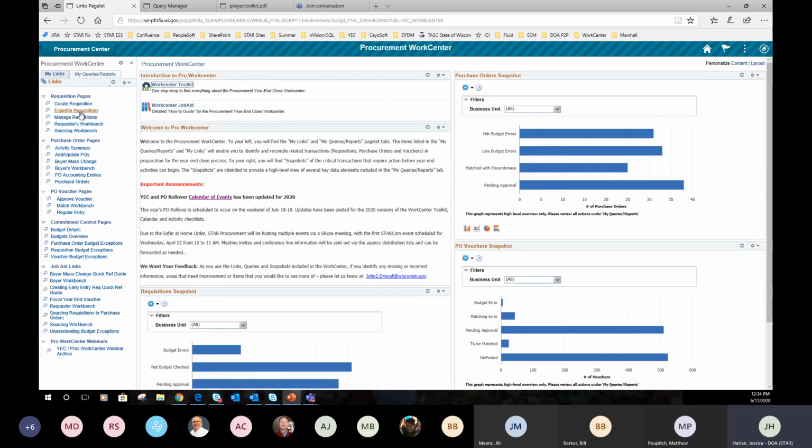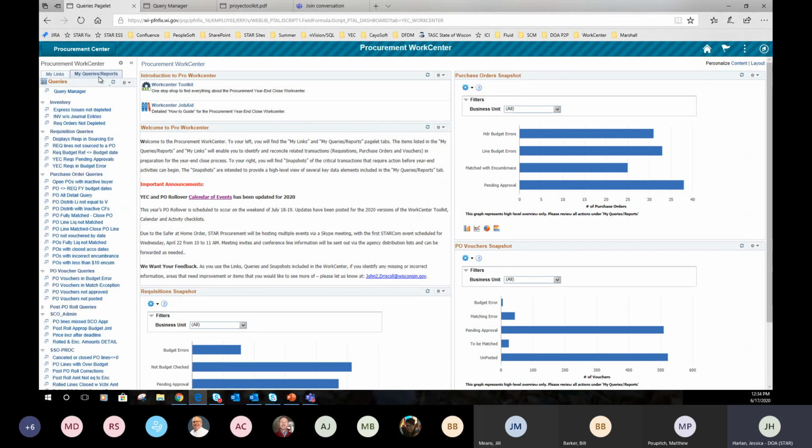So within this work center, we just have a couple of the pagelets up. We have the links under the My Links tab, and then I also have a page up for queries. And these are kind of broken out into our various business areas. So users are able to roll and unroll these various groupings, and they are just kind of organized into an order of operations per se. So we're going to start with our requisitions, which then are sourced into our purchase orders, and then those are vouchered. Once we do our PO roll, we actually unroll this link here, the group, so that users can kind of see a series of queries that will be for our post-roll process.